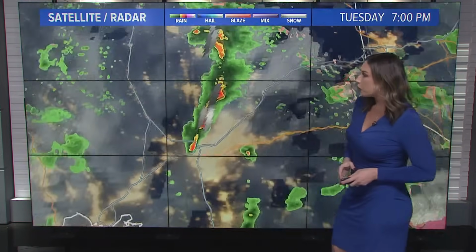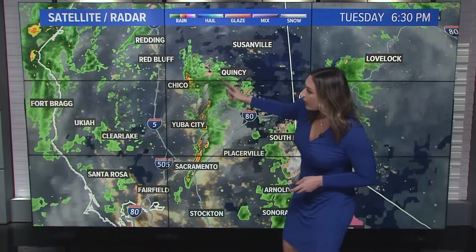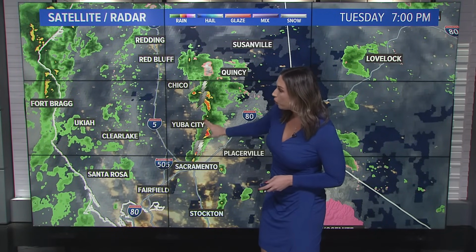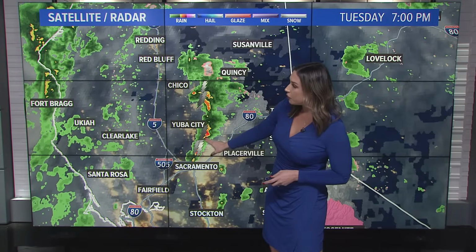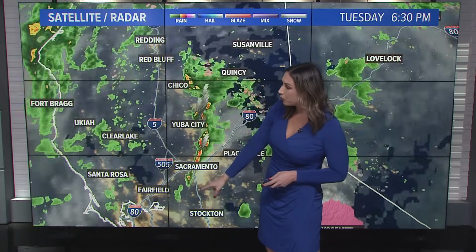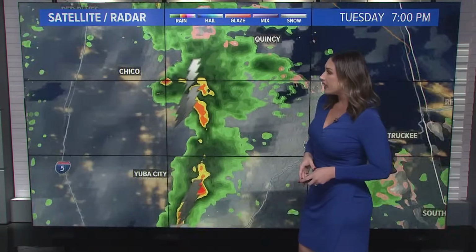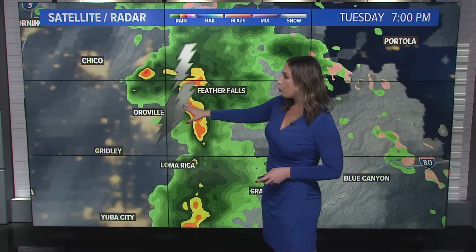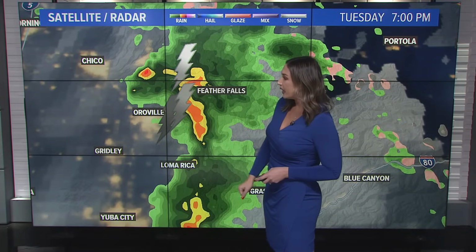We'll get a look a little bit further north of that. You see that long line extending. Again, that's from areas just east of Chico all the way down from Marysville, east of Yuba City into Lincoln, Sacramento, down into the pocket. I mean, this was extensive and it happened and escalated very quickly. We'll get that closer look for a lot of areas that saw downpours near Feather Falls, close to Oroville, right between there, as well as Loma Rica. And then, of course, we saw it again in Lincoln.